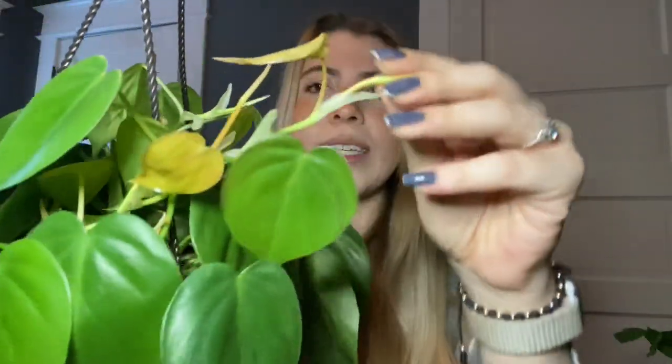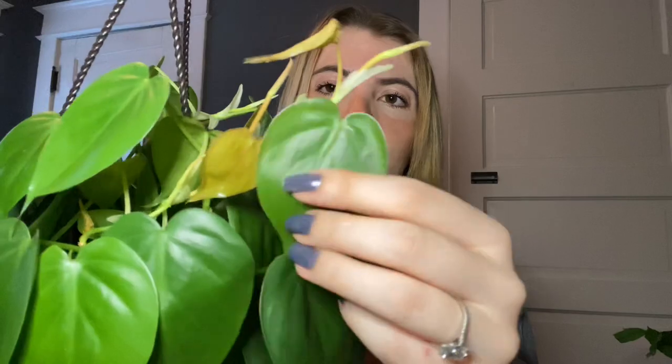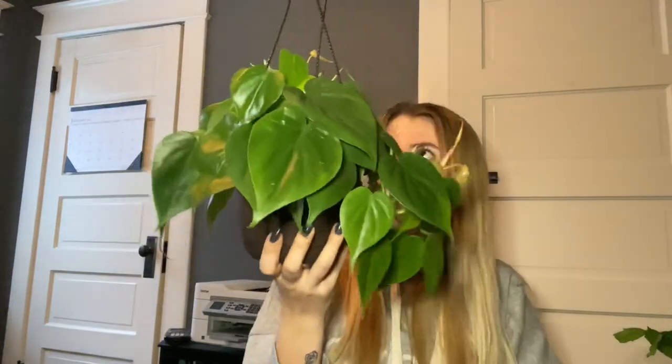And the new vines come in. I don't know if the camera's picking that up, but the new leaves come in kind of like this orangey color. And then they slowly turn into this light kind of lime green and then darken up as they mature. It's such a beautiful plant. It's such a statement plant, and it's so easy to take care of.